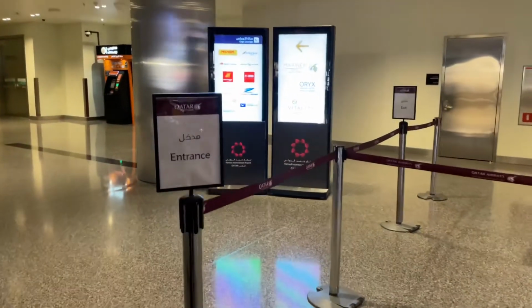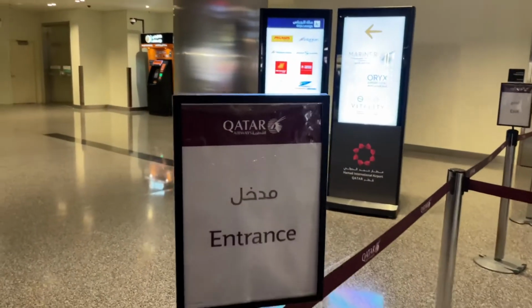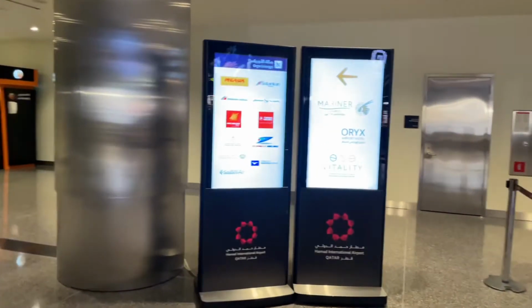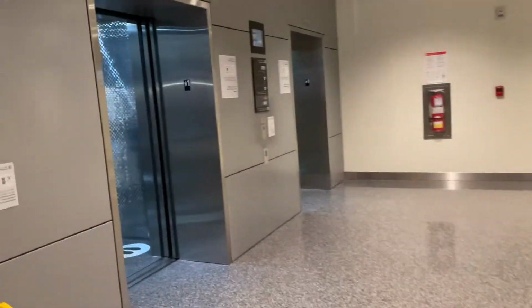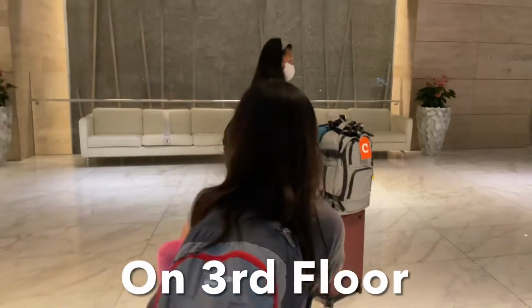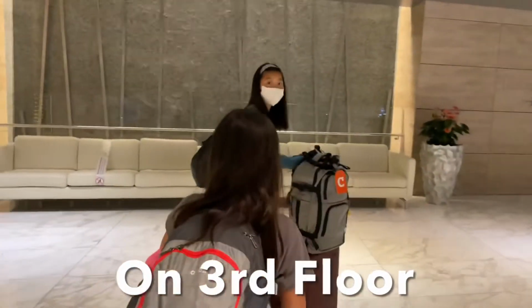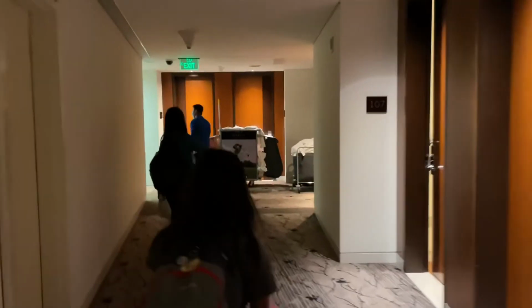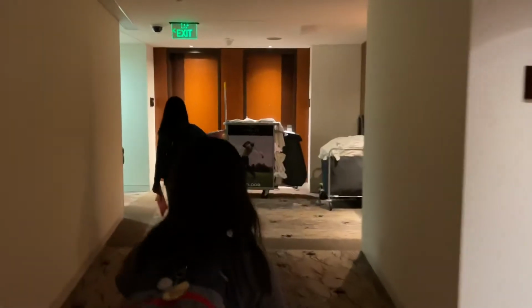Entrance? I think this is where you check in. No, this is the entrance for Qatar Airways. So we're going to Oryx Hotel. So hotel, go this way. And we just go up the elevator. Okay, let's go check in. We are checked in, we got our key cards. Now we're gonna go into our hotel room.